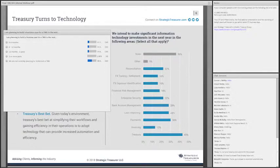So if you haven't done it on the front end, this might be a good opportunity to do it on the back end if you already have a TMS, to justify that business case and the efficiency gains that were achieved, for some good advertising and publicity for Treasury and what's been accomplished.